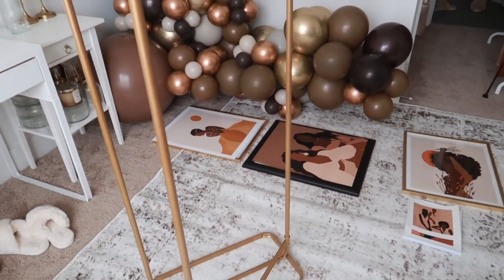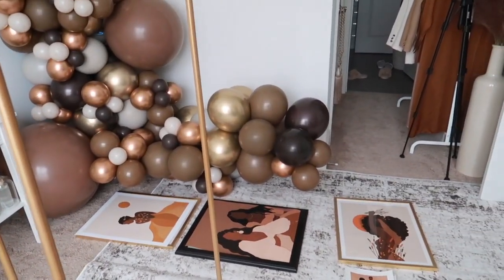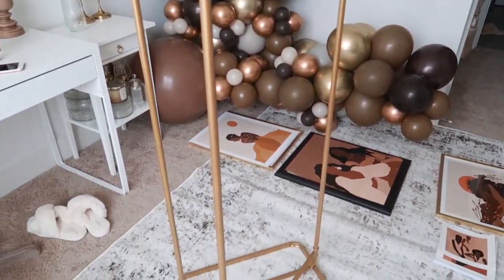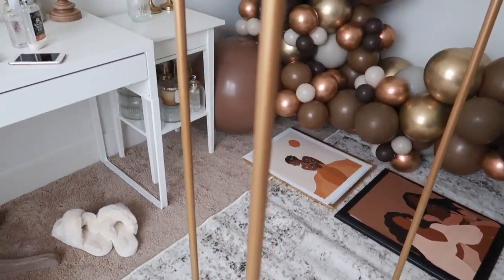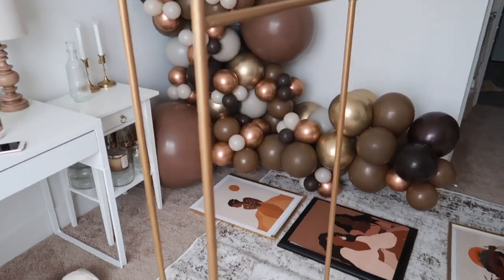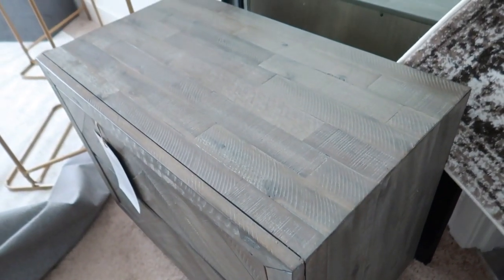And I love... Oh, that's my shoes in the bathroom. I was like, what is that over there? I love this so much. So happy that I found this at home. They are on clearance.